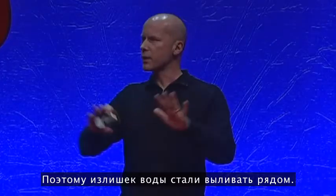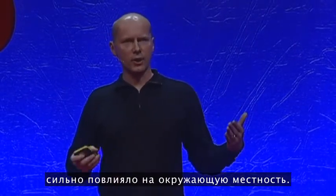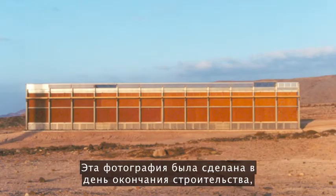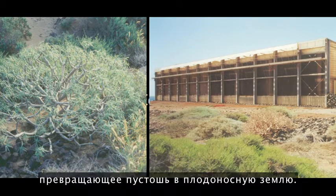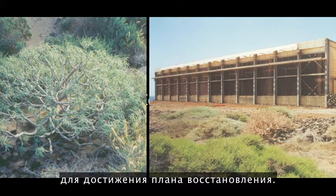So they just started spreading this on the land around. And the combination of that and the elevated humidity had quite a dramatic effect on the local area. This photograph was taken on completion day, and just 1 year later, it looked like that. So it was like a green ink blot spreading out from the building, turning barren land back into biologically productive land. And in that sense, going beyond sustainable design to achieve restorative design.